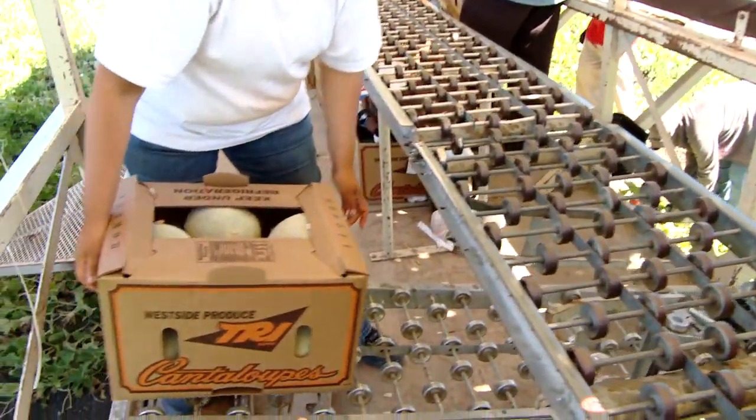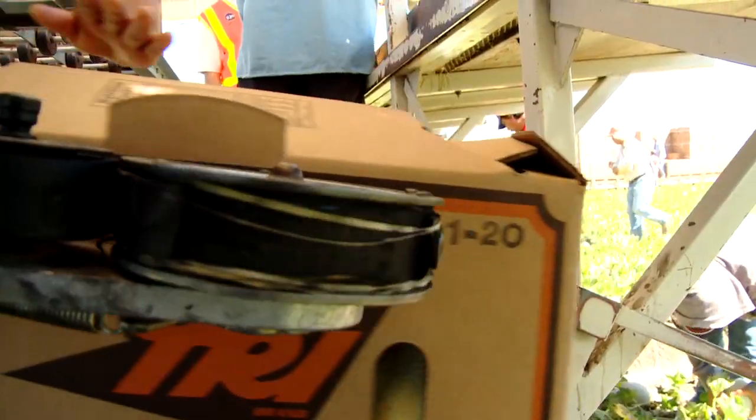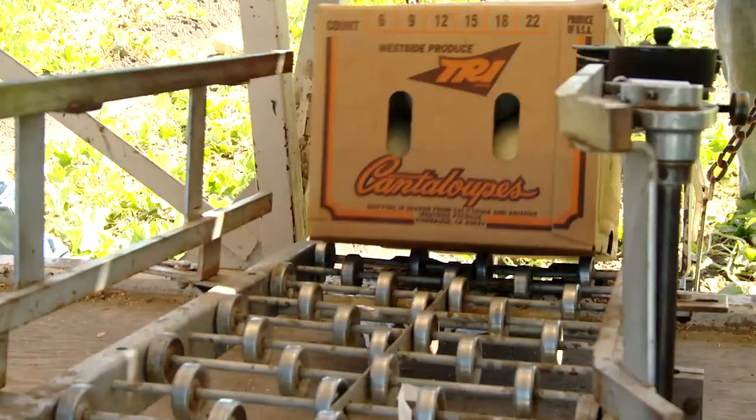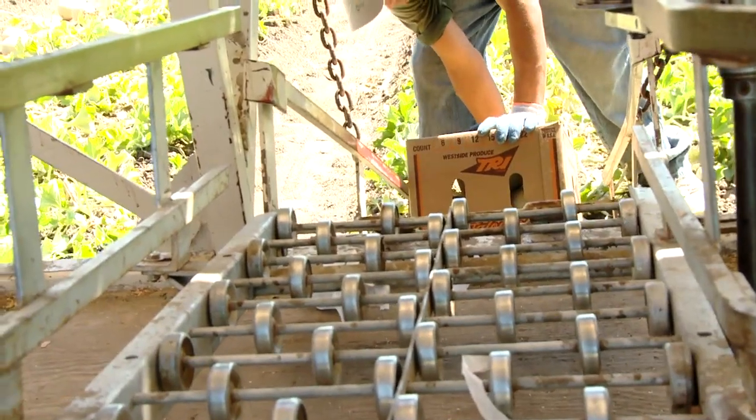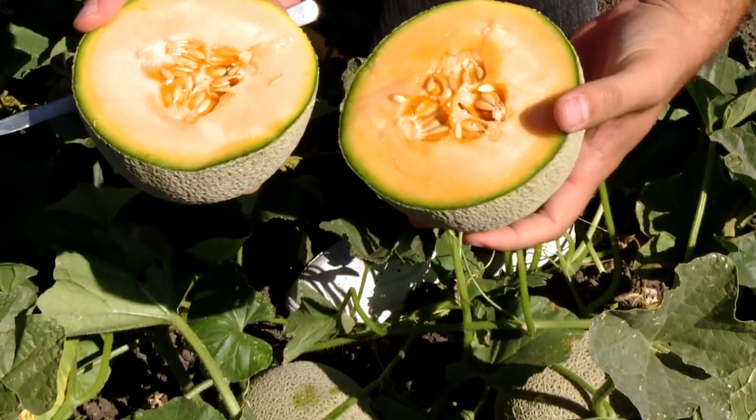The RJO bird dogs are in the shipping facility on a daily basis. We go out to the field to see how the product is being packed, how the product looks in the field, how the vines are, looking to see if there's any issues with diseases within the vines, which can lead to weaker melons.